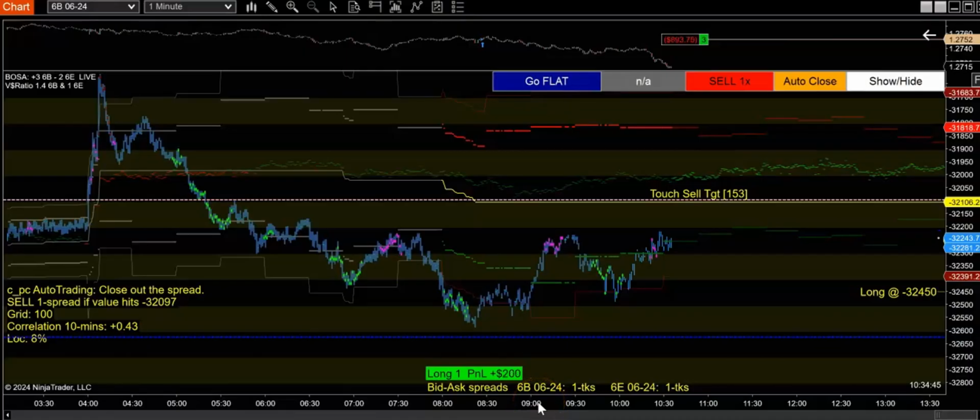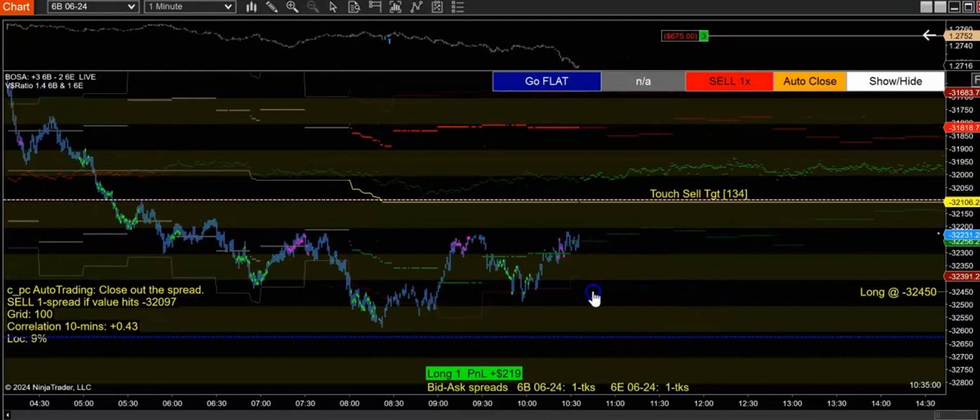All right, let's cover a new spread trade I'm in now. This is the 6B, three contracts long, 6B, two contracts short, the 6E. So the British pound versus the euro. It's an interesting chart I came across here.